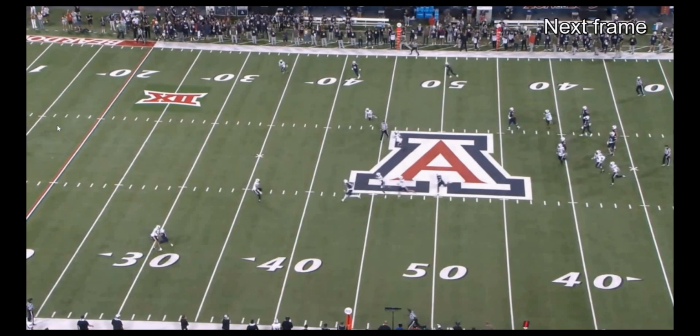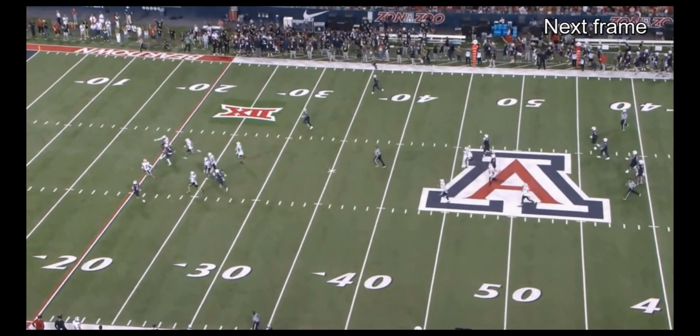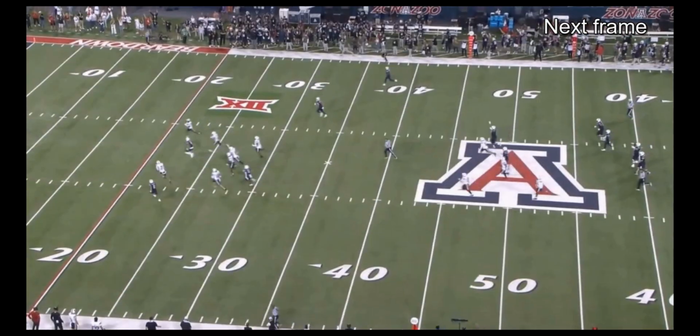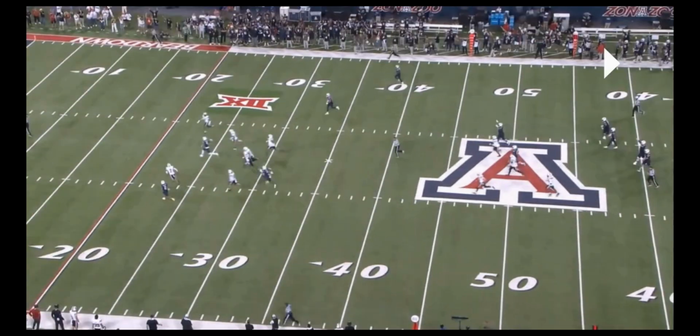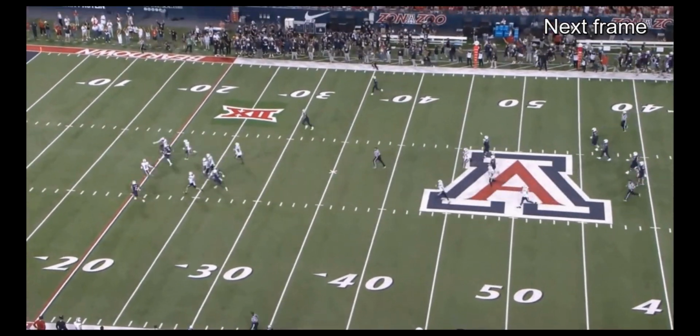So fluid. Yep. Nope. And then the burners, man, like he did run a 4.47. Takes a little bit to get going. He's not the fastest accelerator, but once he's going, like, he's a tank.